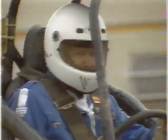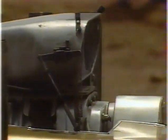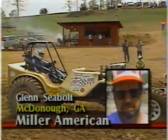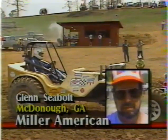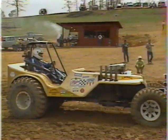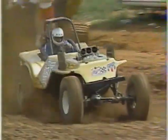And here is a local favorite from nearby McDonough, Georgia. This is Glenn Siebold. Glenn relies on a 454 cubic inch alcohol burning and supercharged Chevrolet engine. The body you're looking at looks like a stretched Jeep. What it is, it's a fiberglass replica of a Jeep. So all the Jeep fans are going to be pulling for this vehicle, as well as the Chevrolet people. He draws the number 1 spot, all eyes on the Miller Jeep.